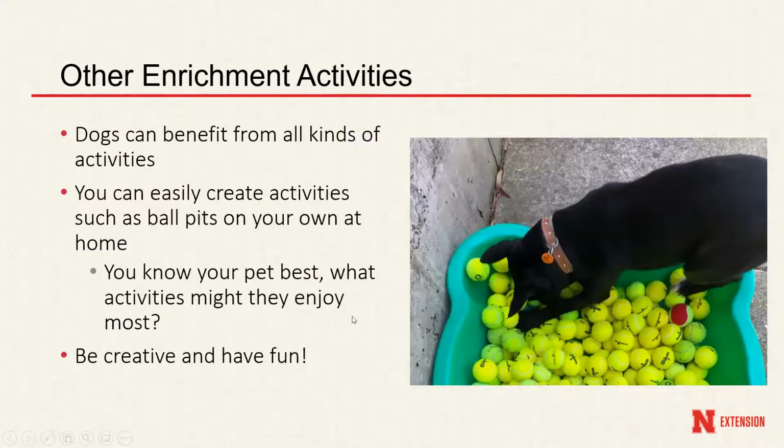Other enrichment activities, dogs can benefit from all kinds. So even this simple tub full of tennis balls, or if you have different types of balls, make sure they don't get ripped up really easily, can be really easy. So be very creative and have fun with what you would like your dogs to do. Like I said, all dogs are different. Some dogs don't care for food. Some dogs love toys. Some dogs love exercise. Like I said, figure out from your location what is offered. If you don't know, you can always ask your local extension office, and they can either point you in the right direction or provide you the correct information also.